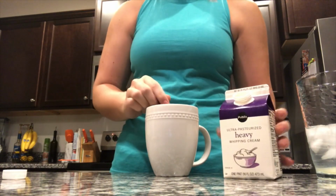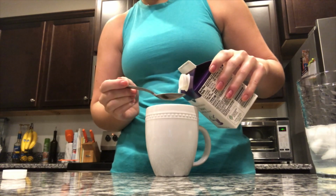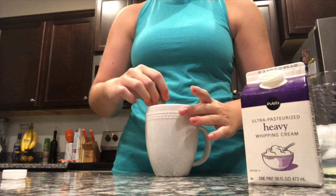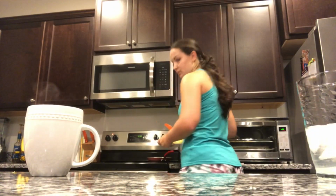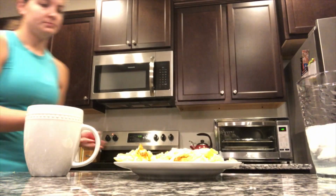And then I do 2 tablespoons-ish of heavy whipping cream because this does have a high fat content. It helps me stay a lot fuller throughout the day, and I feel way more satisfied when I am finished with my breakfast.